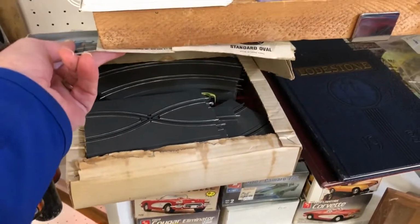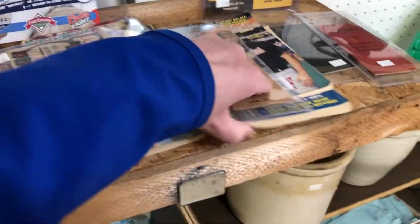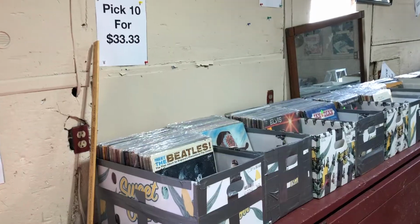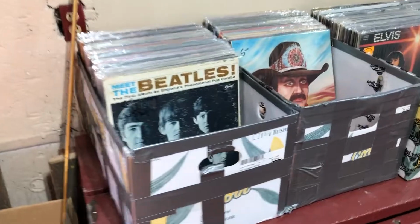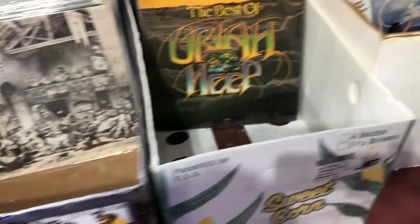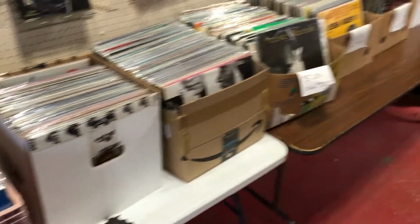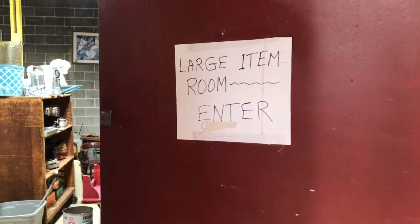Cool kind of racetrack set that he had, some older baseball stuff, and most of this is definitely vintage, right? There's not much current stuff. These records, if you saw the sign, are 10 for $33, so basically $3.33 each. And again, not just a bunch of Barry Manilow and Barbra Streisand. There's stuff that you actually would want, and there's lots of them, right? There's bins of them. And you're going to see there's more later.